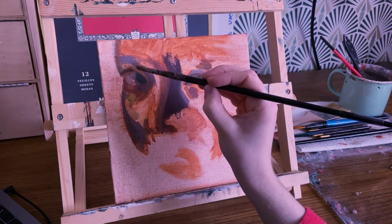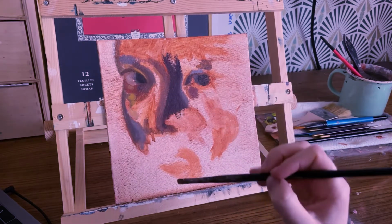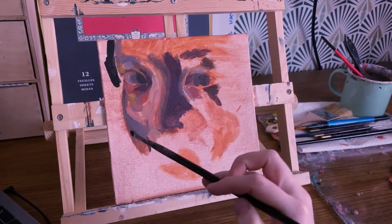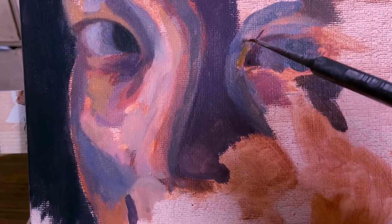For example, most of the time I always finish the eyes as much as possible before moving on with the rest of my painting. It's one of the first things you notice when looking at a portrait. With this painting too, I did the same thing, but I tried using a bigger brush and tried to block in the bigger shapes and colors first.